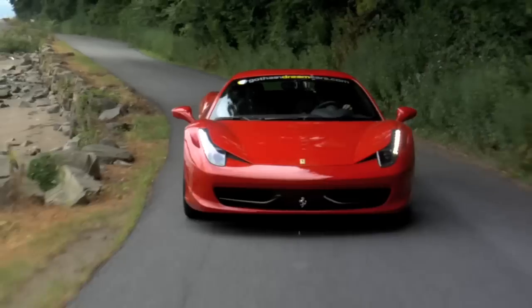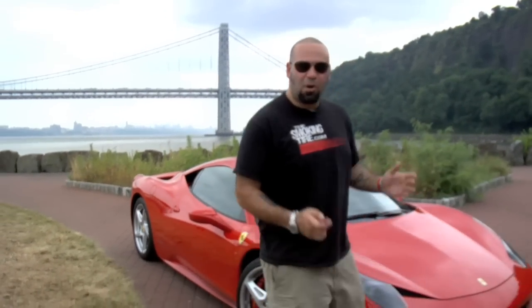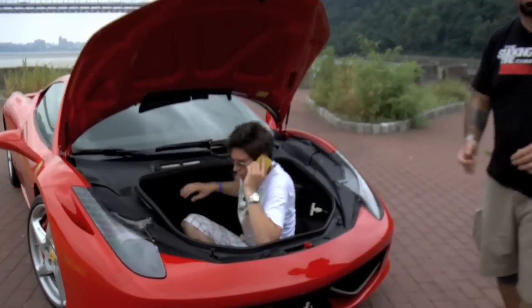And we've got the 458 Italia. It's faster, lighter, and probably the best Ferrari ever made. And despite the fact that it's smaller than the 430 it replaces, the trunk up front is big enough you could actually smuggle a Russian into the country.